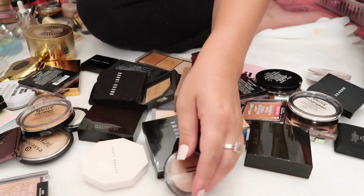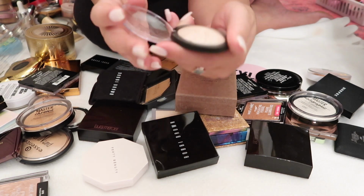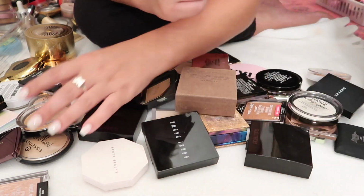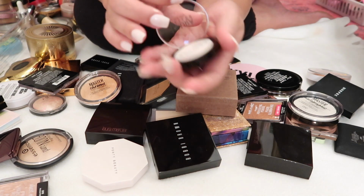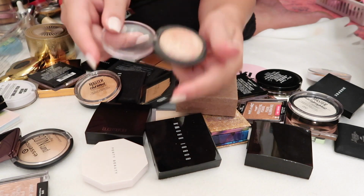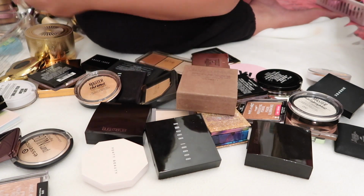There we go. I have this e.l.f. highlighter in bronzer duo. This is the baked highlighter in bronzer in the shade Bronzed Glow. This is nice, but I never use it, so I'm going to declutter that. I have this Laura Geller Diamond Dust Baked Gelato Swirl, which I'm going to keep. I also have this e.l.f. Baked Blush, which is not really a blush color. It's definitely a highlight shade in the shade Pinktastic that I'm going to keep.